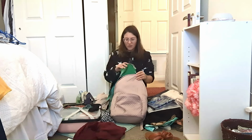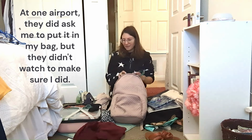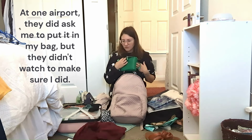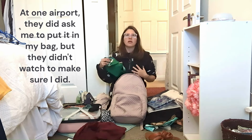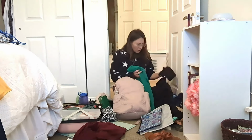Oh, and also I'm like, okay, do I need to be able to fit this bag into this bag? I think since I'm carrying it on my body, it's fine. Especially if I carry it under my coat. They won't even know it's there.